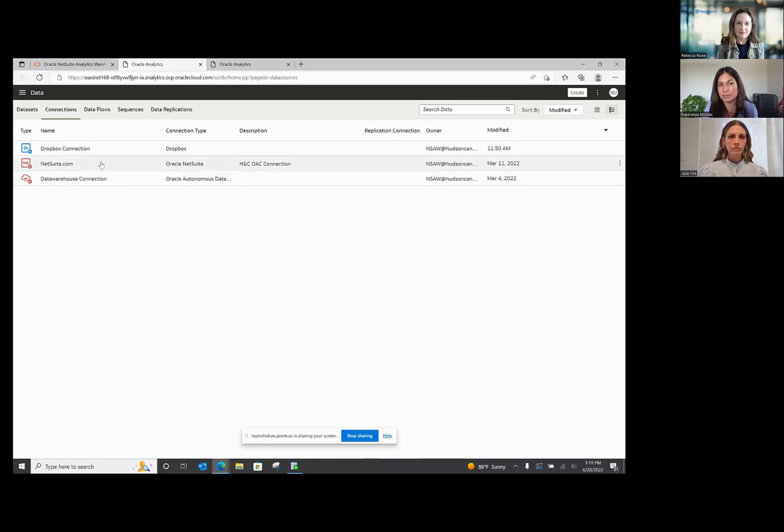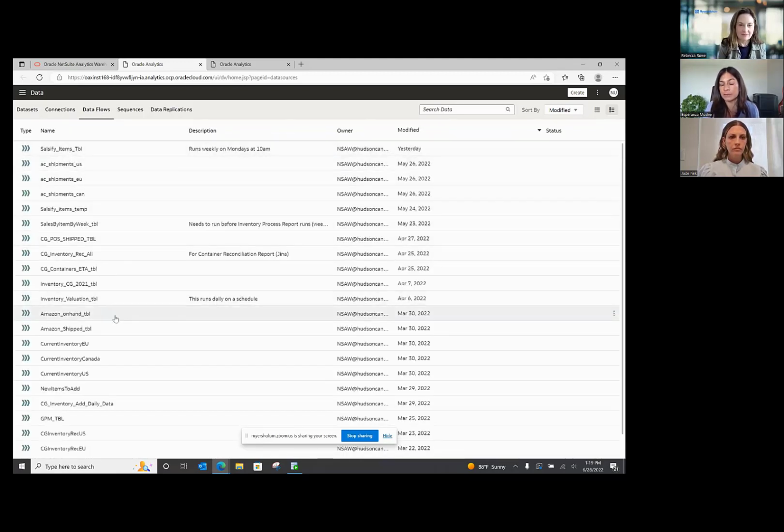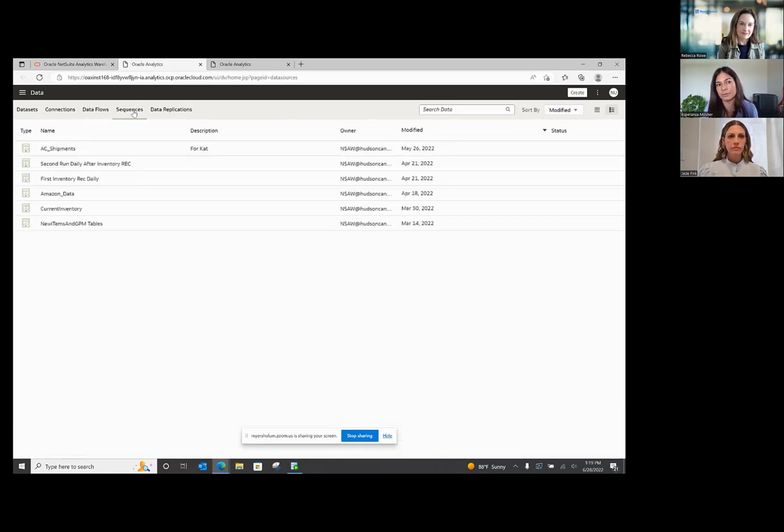There's a connection, and this is the ERP live data. From there, you can create any kind of source of data flow that you need to bring into the data warehouse. This I will call the ETL processes, all what you need. And we have created many so far. And from there, you can create sequences as well that run this first and that run second and all that.